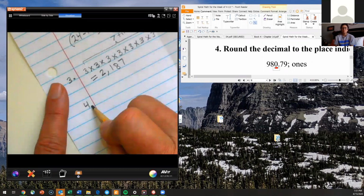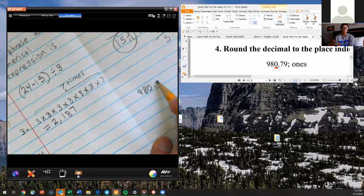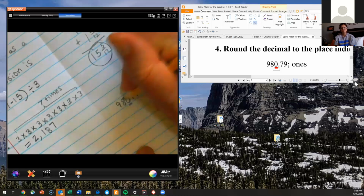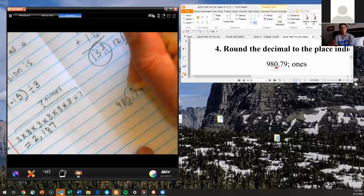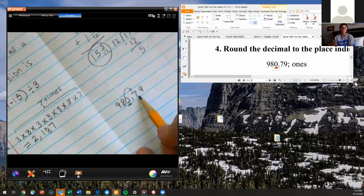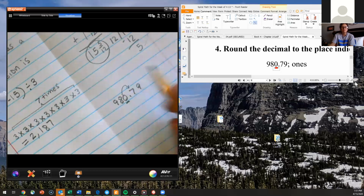So I'll take 980 and 79 hundredths. I want to underline the ones place because we're going to be rounding to that. So what I'll do is point with the arrow to the next place value, which is the tenths place. The tenths place is 7. Because there's a 7 in there, that means that it is 5 or more. That means I'm going to raise the score here on the 0 in the ones place and go up 1 more. So now, by rounding this, I'm going to end up with 981. I don't need the decimal after that.